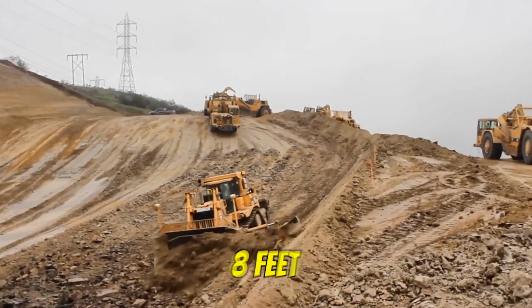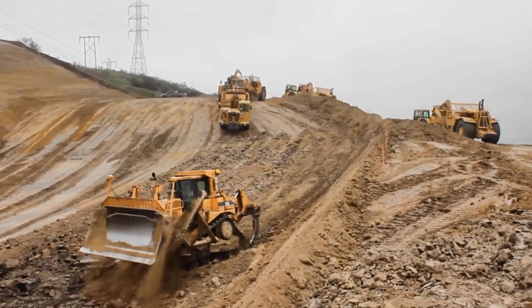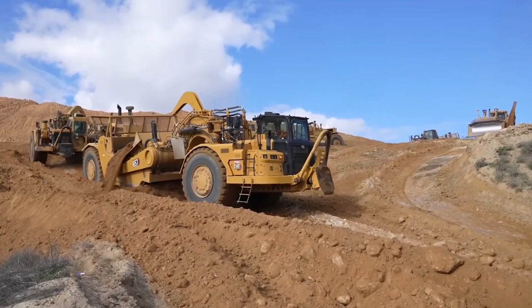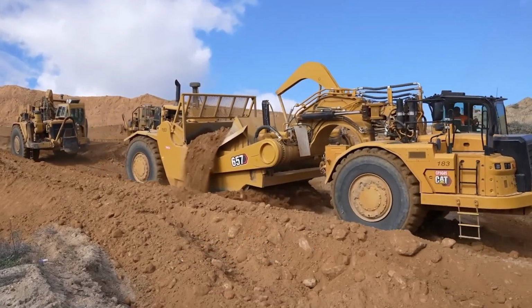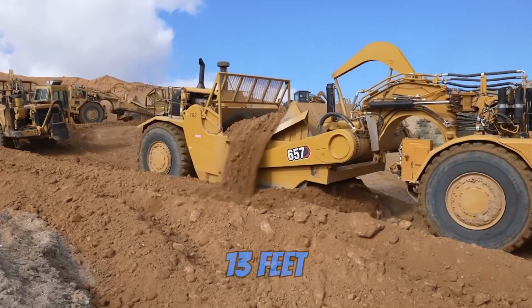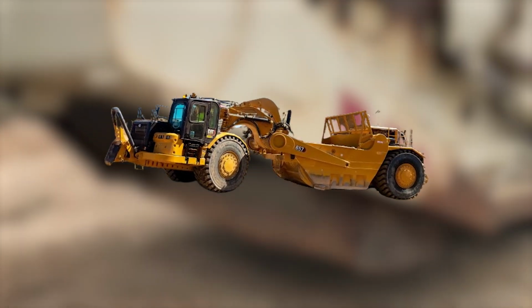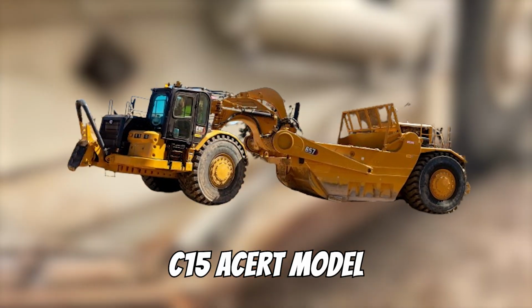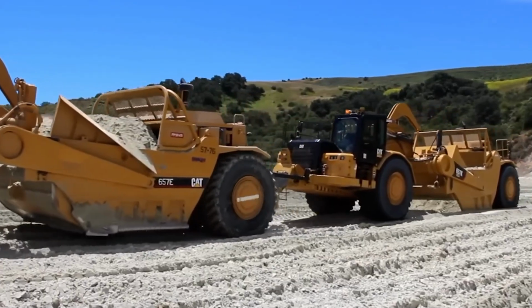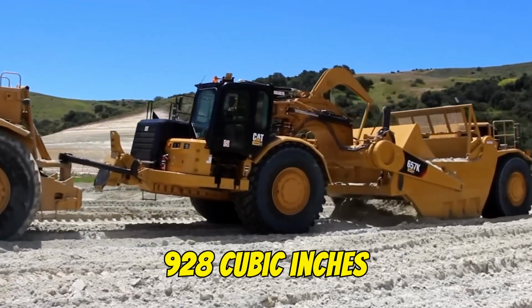The rear axle sits 8 feet behind the machine, with a tread of 9 feet for the scraper and 8 feet for the tractor. Inside the bowl, it measures a roomy 12 feet wide, and for shipping, the width adjusts to 13 feet, while the overall machine width spans 14 feet. At its core, the scraper engine is a powerful C15 Acert model. It boasts a gross power of 478 horsepower and a displacement of 928 cubic inches.